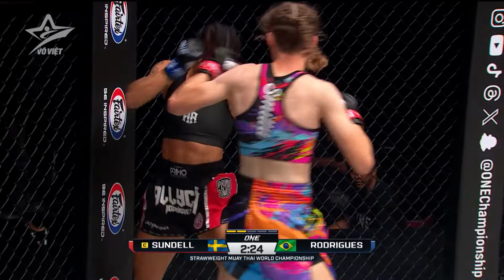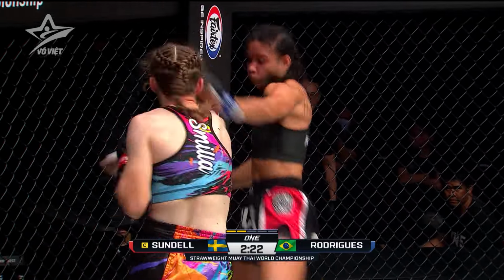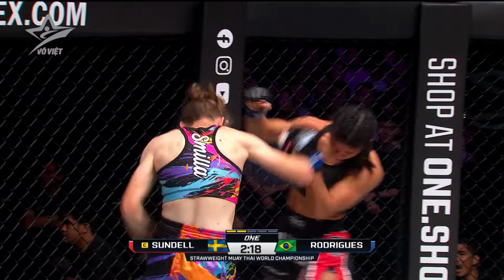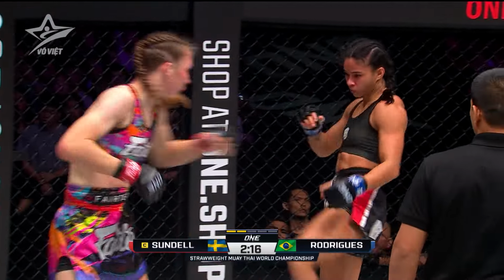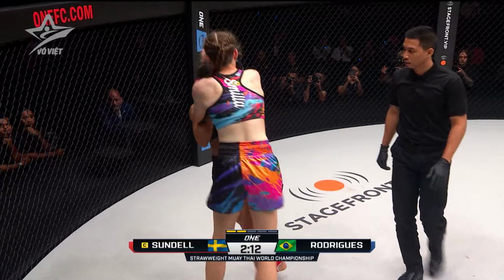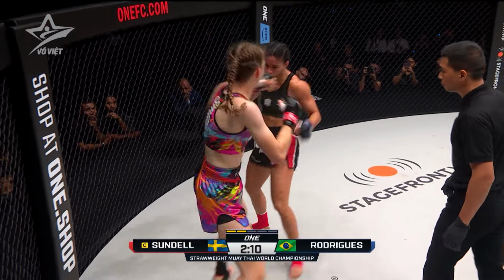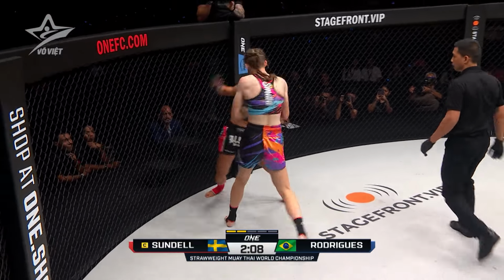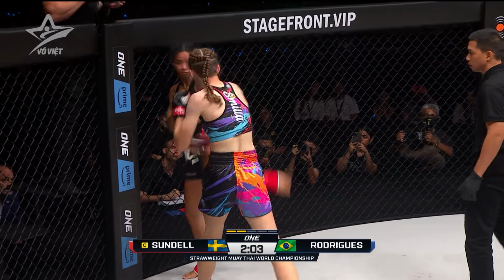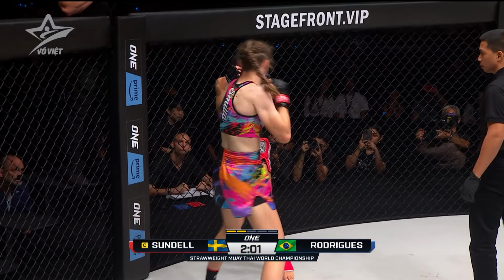Rodrigues going backwards. She just ate a right, followed by a left hook to the body. But she retaliates with a body kick. Rodrigues is tough, though. She's holding her ground well. Not backing down too much. A left hook connecting for Sundell. An overhand right for Rodrigues.